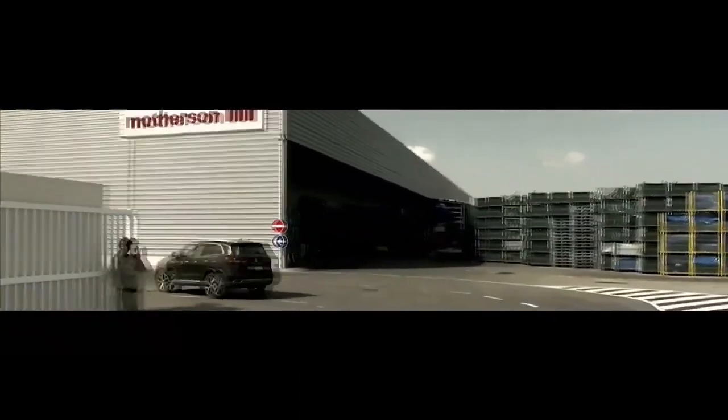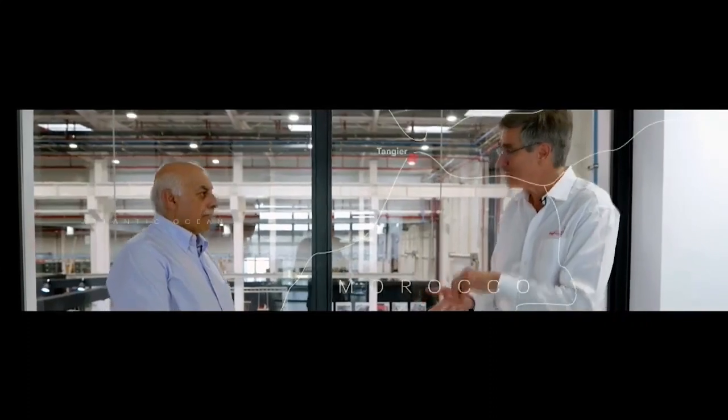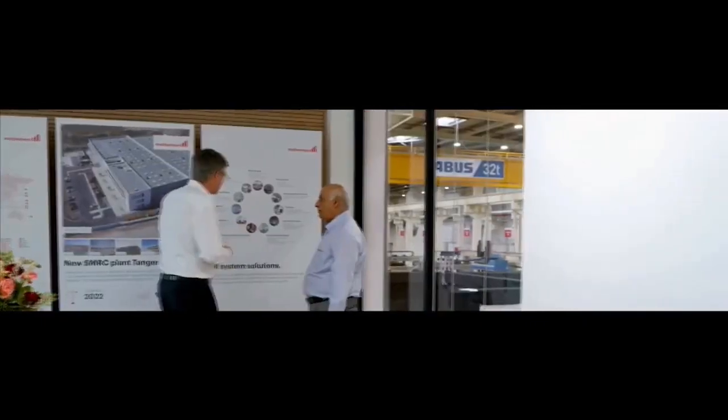SMRC is proud to have added a spot on the Motherson map because we are the only company within Motherson who is in Morocco. Yet. We consider Morocco as a country that will align perfectly with this strategy of our group. Because Morocco is at the border of Southern Europe and Northern Africa. And we even export to Argentina. The target for the country is to reach 1 million cars per year.